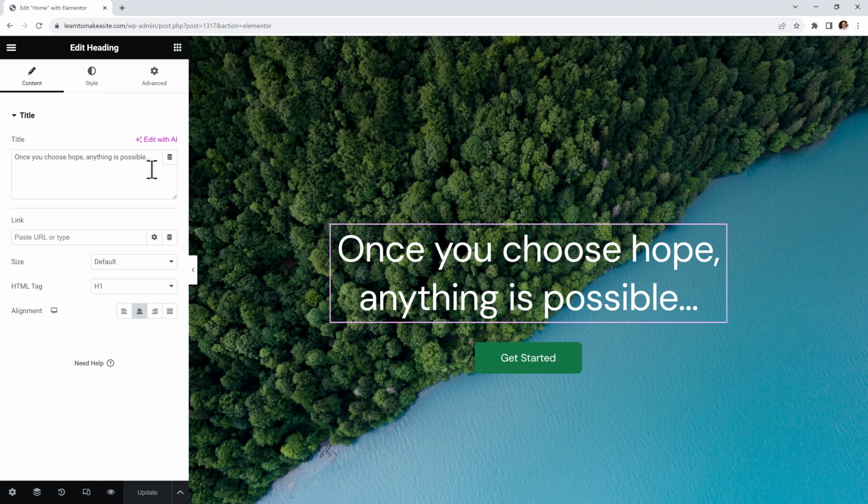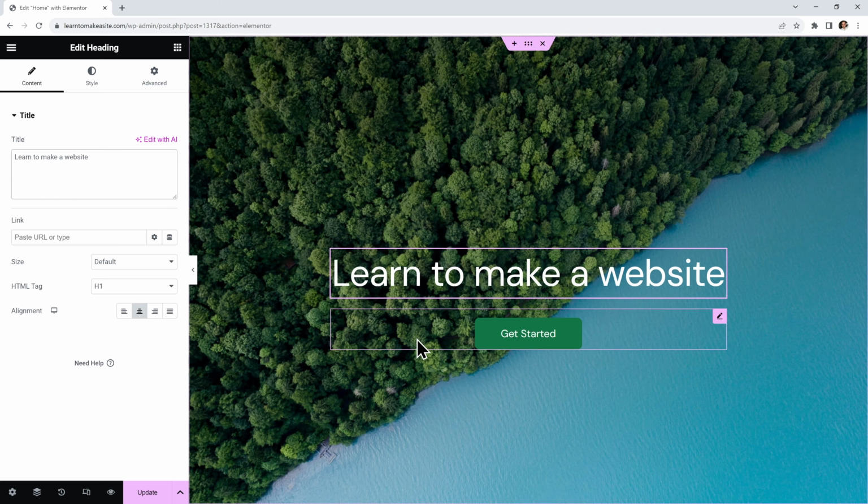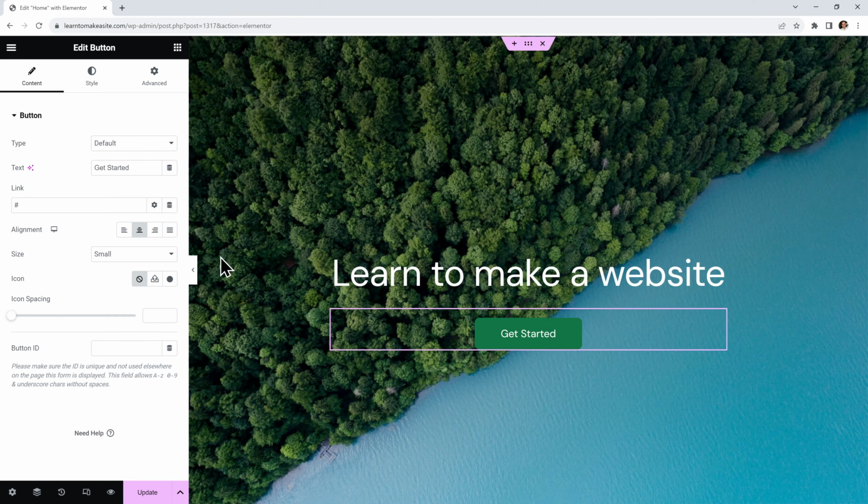So for example, I can put in "Learn to make a website." And in the same way, we can change anything else that's on our page. Just click any element on the right side, and then edit it on the left side. The best way to learn is by doing, and we will learn everything that you need by customizing this design together. So to start, let's change this big background image up here.